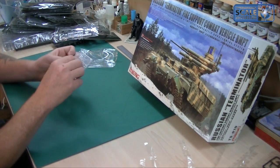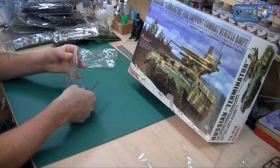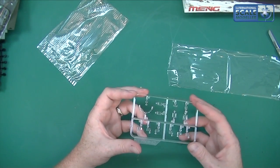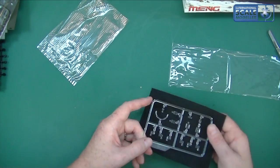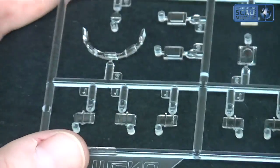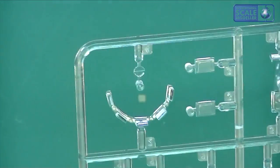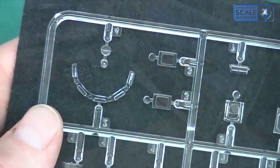There you go. It's like it's wrapped. Let me just take this wrapper off. It's got that stretch wrap on it. There you go. So absolutely fantastic. And they are, as is all of Meng's clear parts, absolutely crystal. They really are. They shine like crystal. Look at that, absolutely clear as bright as day. They really are fantastic. So well done, Meng, on that. They really, really are nice. I do like their clear parts.